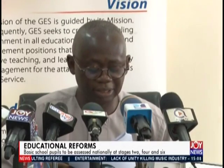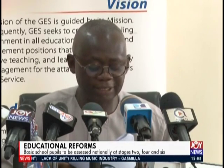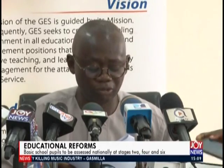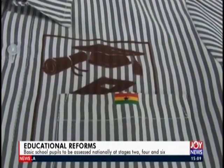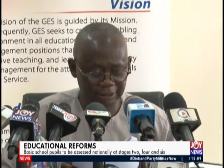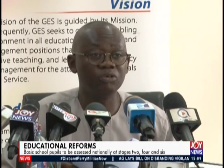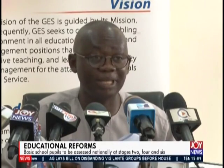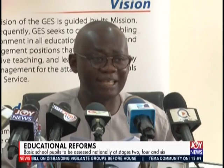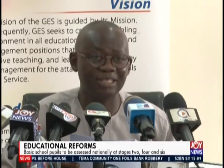another area that we have found a need to also reform is the school uniforms for junior high schools. And the minister, through consultations, presented a memo to cabinet, which was duly accepted for us to change the junior high school uniform from next academic year. The idea is for them to start seeing themselves as secondary school students. They are in lower secondary school.